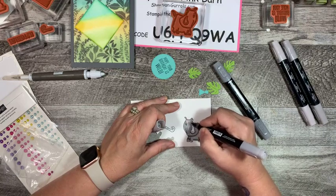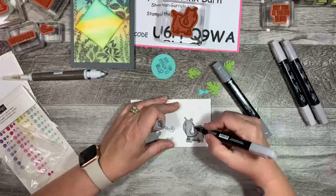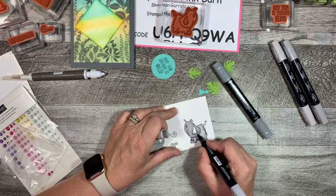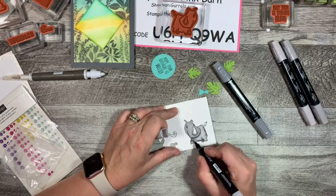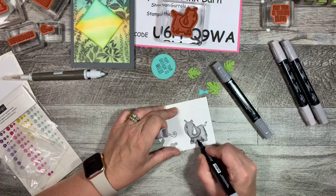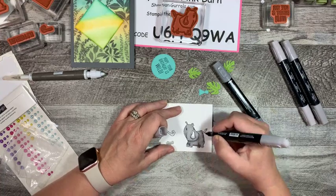I just love these little rhinos. Aren't they just so cute? Oh, love it. Then again, I am a sucker for stamps that are like little animal characters. They're just kind of my thing. Even though the flowers are kind of growing on me, I'm just really into the little animals.